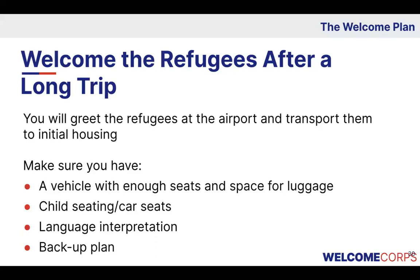Make sure you have language interpretation. It's so important that when refugees arrive to the United States, that they're greeted by somebody who speaks their own language so they can feel safe and comfortable getting in the car with people that they've just met. Finally, make sure you have a backup plan in case the person who's planning to go to the airport gets sick or has some kind of problem with their car.